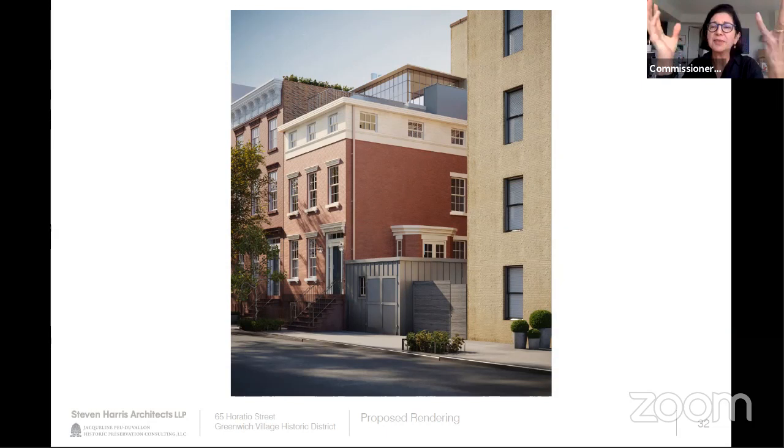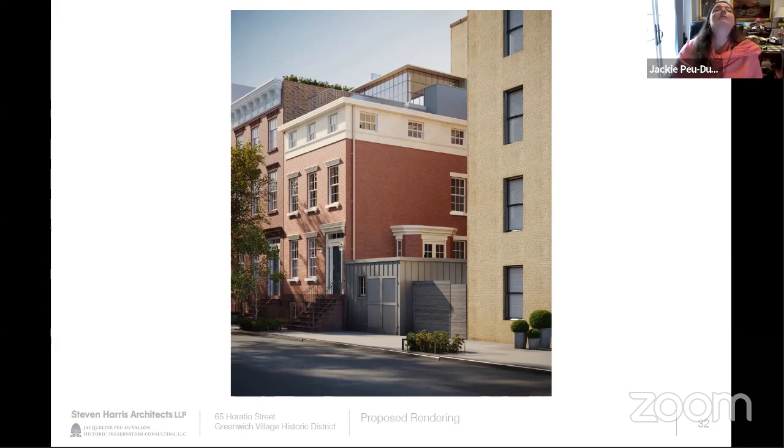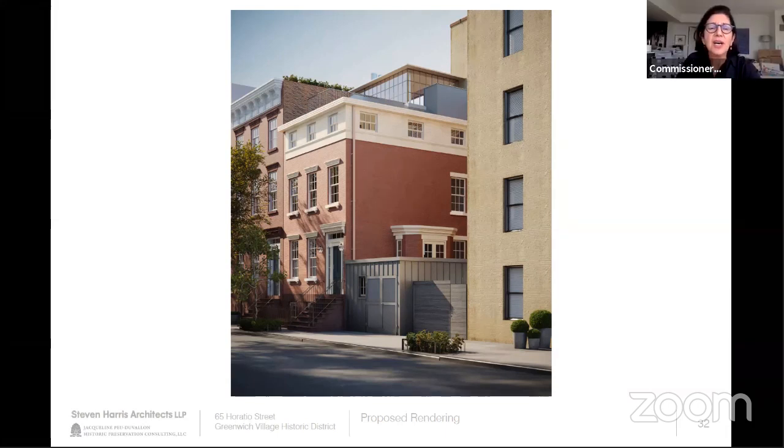It's a difficult, challenging project, for a couple of reasons, but I think the addition on the top is the most challenging. In terms of the side yard, I would just lower it a little bit. It seems a little too high. Otherwise, I'm not having a problem with the materiality, etc.